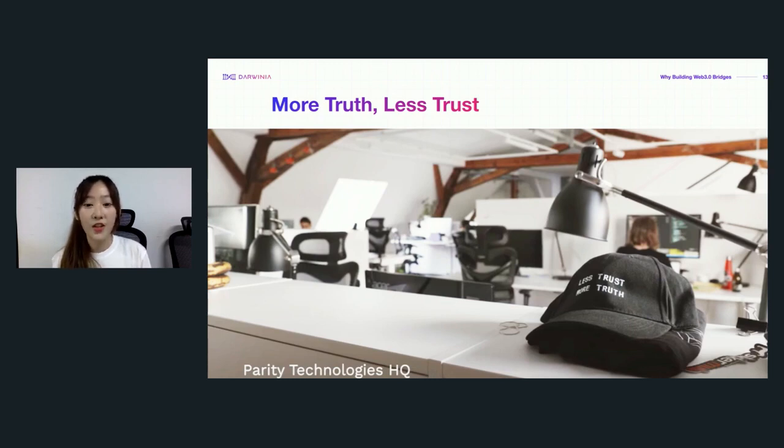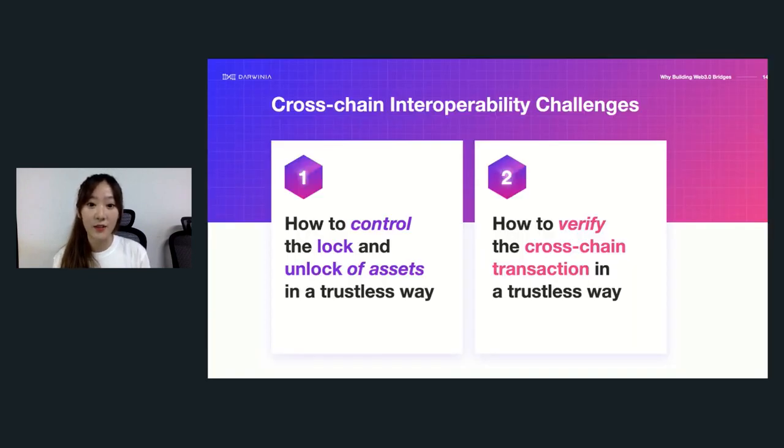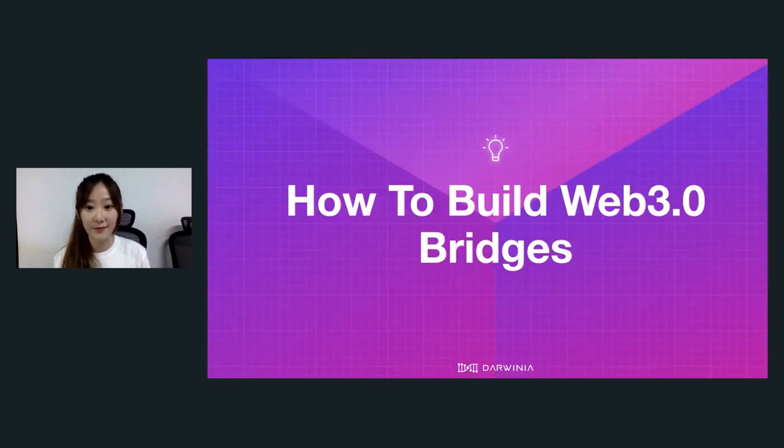When we're doing cross-chain asset transfer, we're facing two major challenges. Through the process, you have to first lock your asset on the origin chain, like say Darwinia, and then mint the same amount of mapped tokens on the target chain, like say Ethereum. During this process, we're actually facing two major challenges. Number one, how to control the lock and unlock of assets in a trustless way. And number two, how to verify the cross-chain transaction in a trustless way. How to build Web3 bridges.